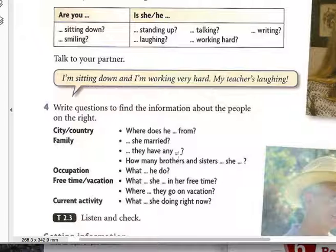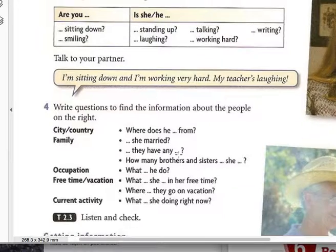What do you do, or what does he do? Okay, in life, what kind of job does he do? Free time, occupation. What does she do in her free time? Where do they go on vacation? What is he doing right now? Okay, what is he doing right now?